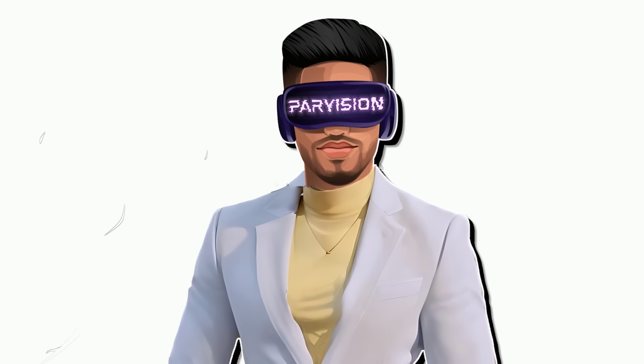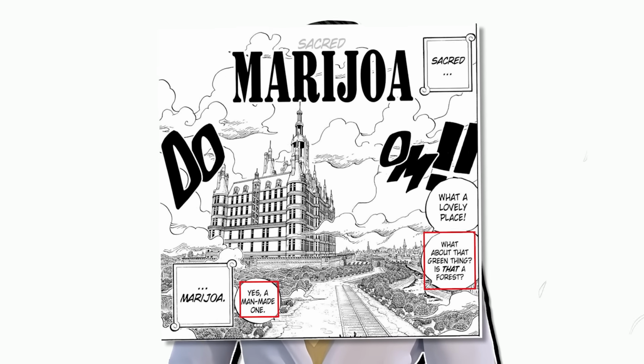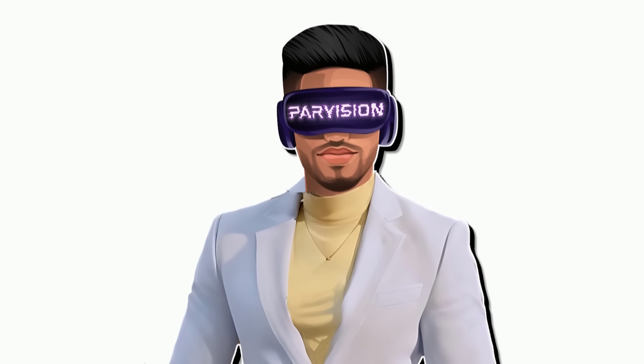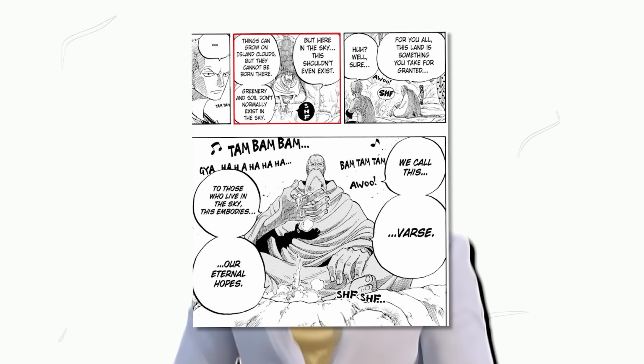As I mentioned before, we don't know what material the Red Line is made out of, but we do know that the forest at Mary Geoise is man-made, which is an interesting property in and of itself. A man-made forest here probably means the soil and trees were imported, probably intentionally, and kind of similar to Vearth on Skypiea, where technically that soil was all foreign but allowed for a forest to grow.